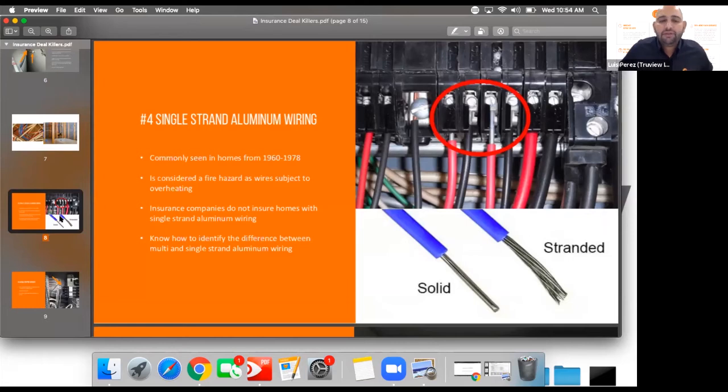Now, this single strand aluminum wiring is commonly found in homes built between 1960 through 1978. Now, you get a lot of this in Tamarac, you get a lot of this in Broward. There's really not a lot of areas in Miami that have this single strand aluminum wiring, but as realtors, you've got to go where the money's at and you're going to do deals wherever it is, right?